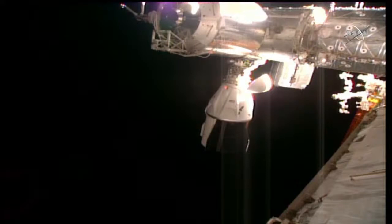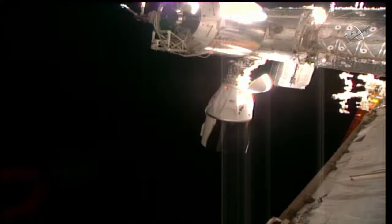So now that the Crew-2 NASA astronauts Shane Kimbrough and Megan McArthur, European Space Agency astronaut Thomas Pesquet, and Japan Aerospace Exploration Agency astronaut Akihiko Hoshide have redocked with the International Space Station, we're going to wrap our live coverage of Dragon's second port relocation maneuver. The crew will take some time now to get out of their suits and begin the process of opening up the hatches in about 2 hours.